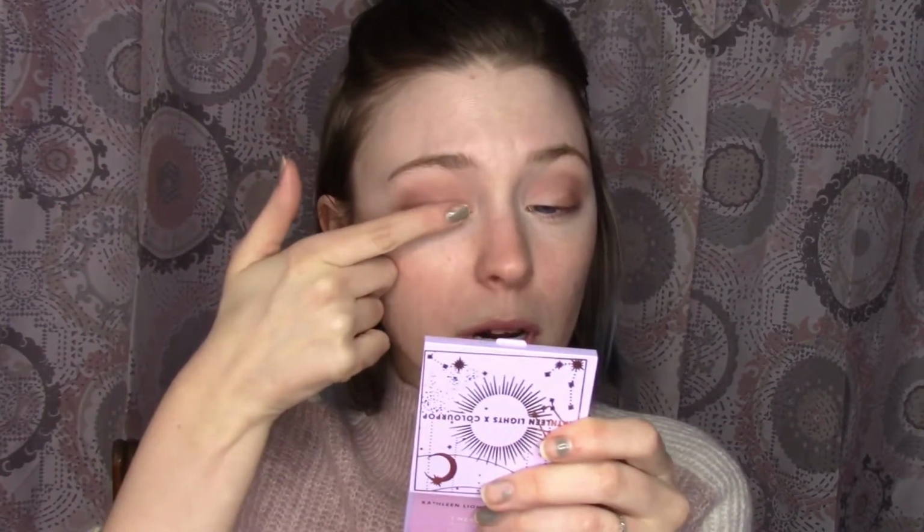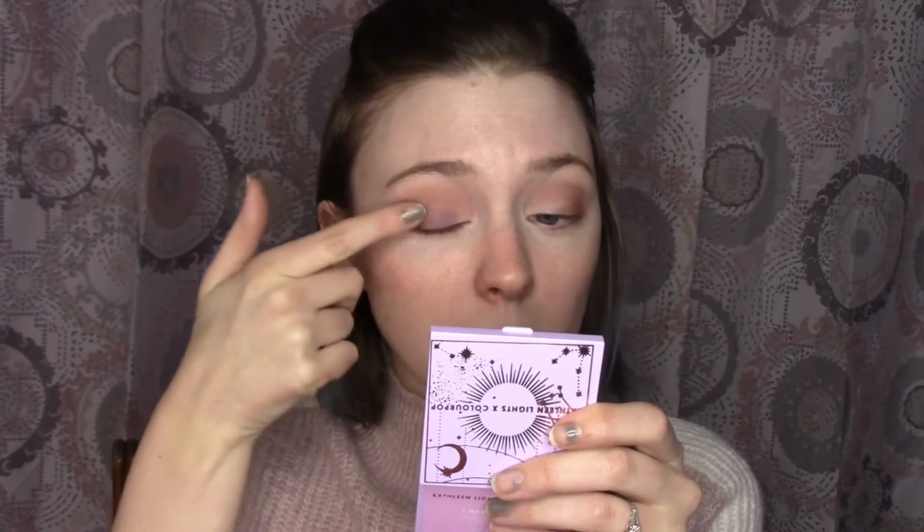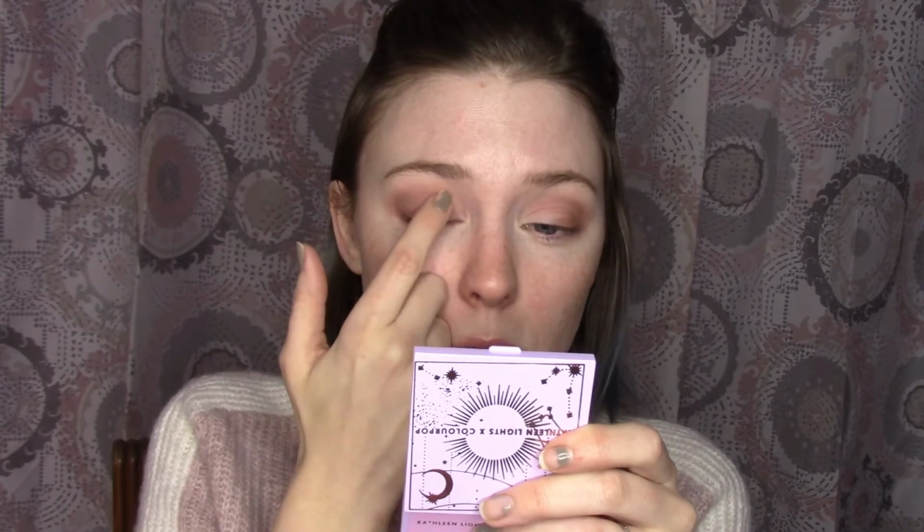I really, really want to dip into Mariposa there. It looks so beautiful. It's a matte with little shimmers in it. And I'm going to put this, oh my goodness, this is so pretty, on the inner portion of my lid. Wow. This would be so pretty just all over your lid. Wow.